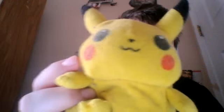Okay, and next I have is Pokemon Pikachu. He's yellow. He's a beanbag. Pretty good, isn't he, guys? I'll show you the back of him. Sorry, he's pretty old, guys. He's pretty good. I really like this one.